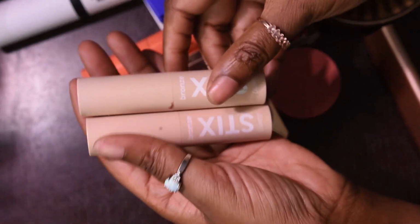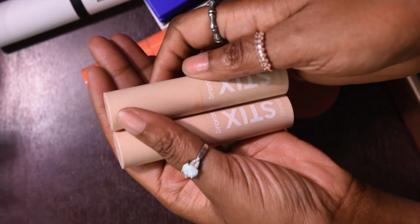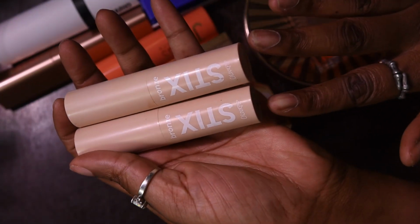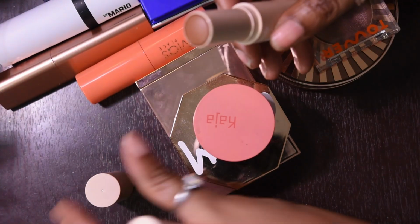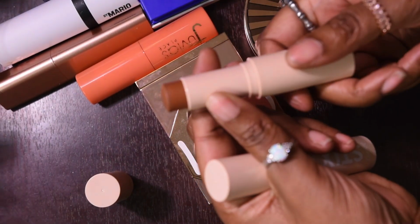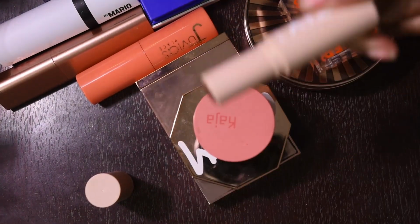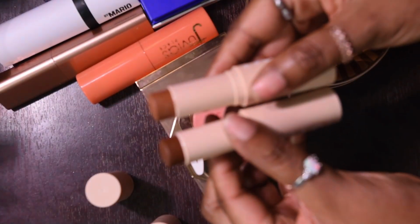A friend that gets ColourPop PR. What is that? I hope that's bronzer. A friend that gets ColourPop PR sent me their two darkest shades in their cream bronzer range. So one is in Shell Beach, which is pretty much my skin tone. There's very much little depth here. And the other one is in Manhattan Beach, which is dark enough for me.